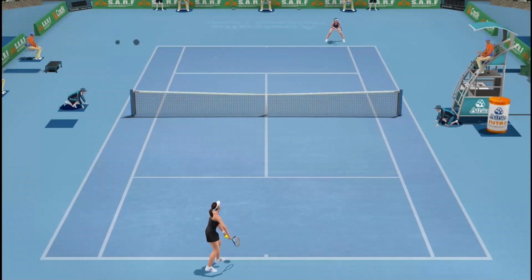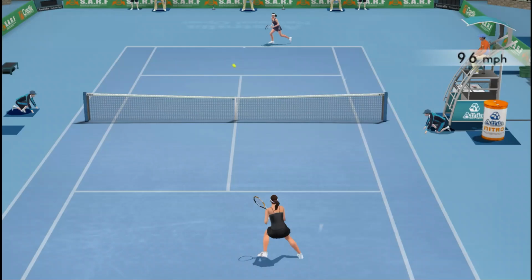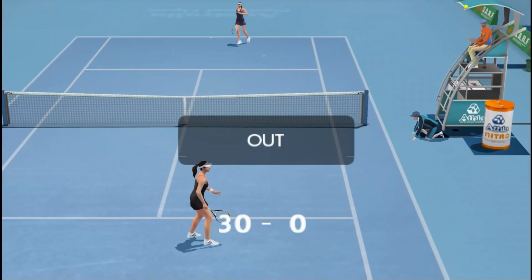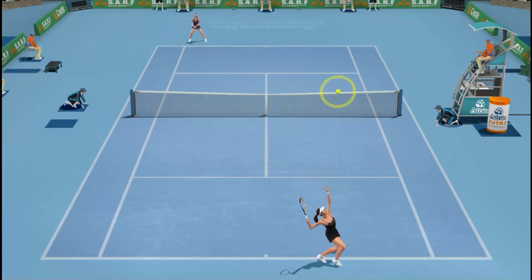Ivanovic with a serve. Wide serve. Martina Hingis turns and Ivanovic strikes forehand to the left with depth. Martina Hingis turns. Then a backhand volley to the right with depth from near net from Ivanovic. Martina Hingis gets a bit of backhand racket to it, but can't get the ball much further. 30-love. Ivanovic will serve centre box.